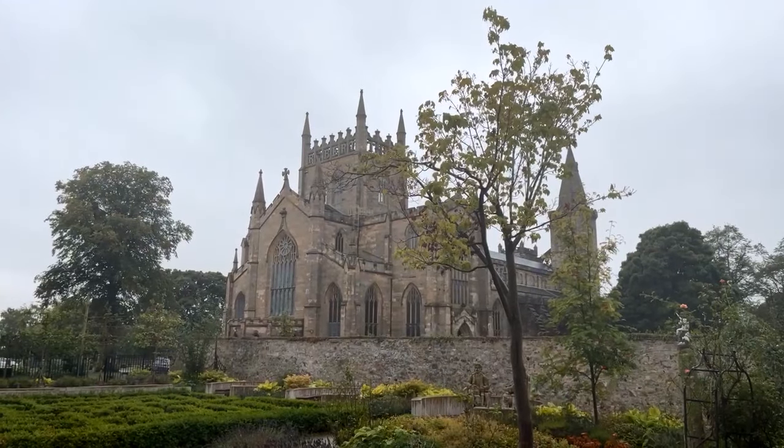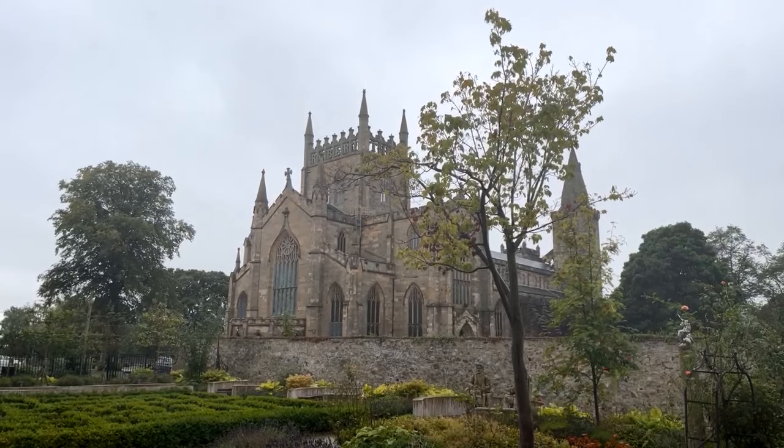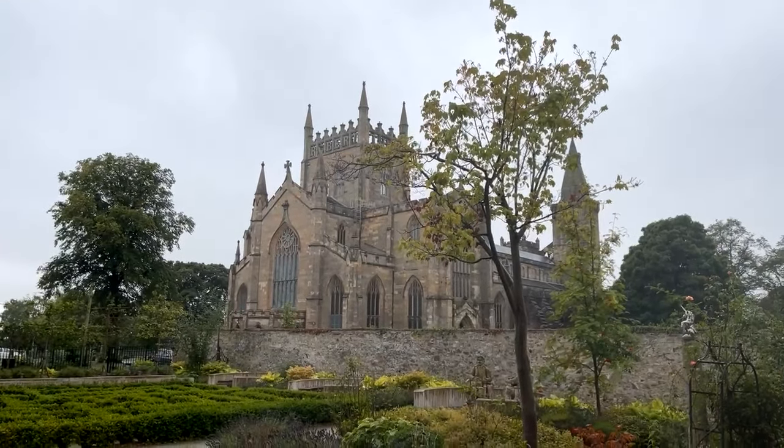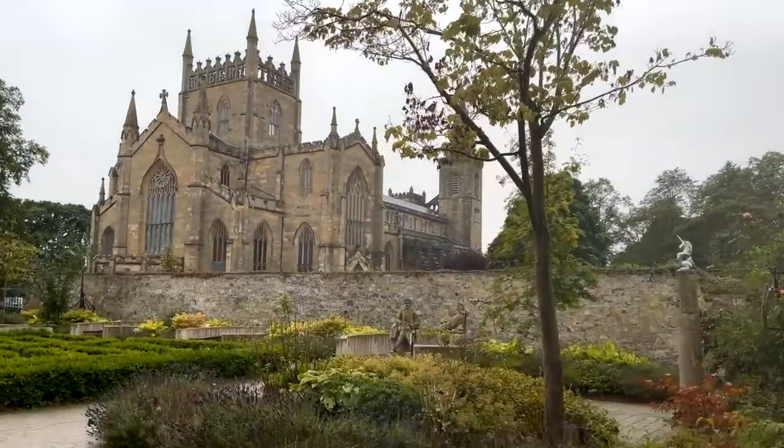So the gardens are planted with plants that would have been used in the 17th century. Quince, lavender, sage, rosemary, and the remains. And this is basically just reminding us of its history.